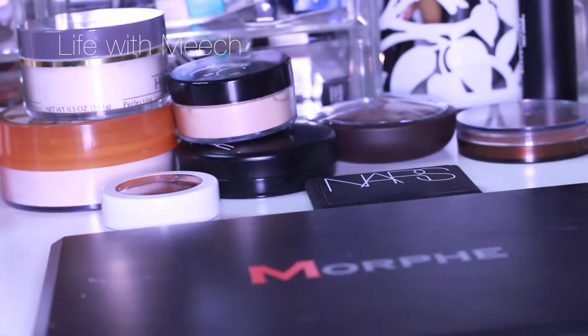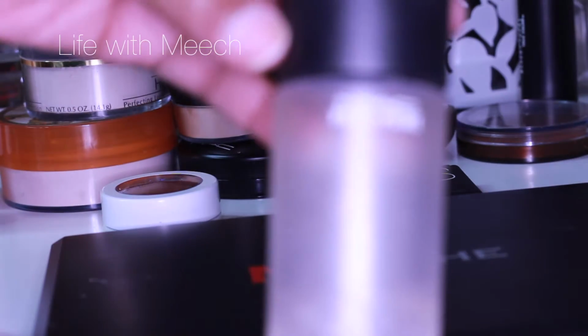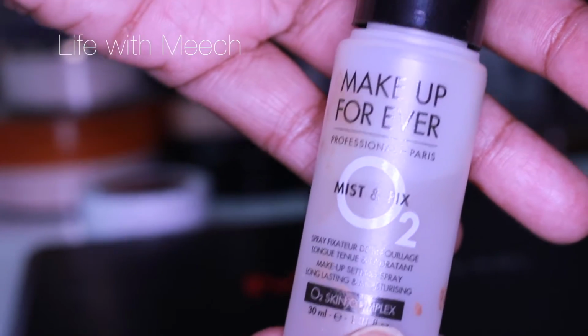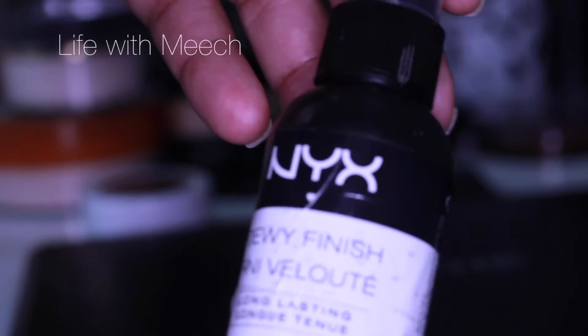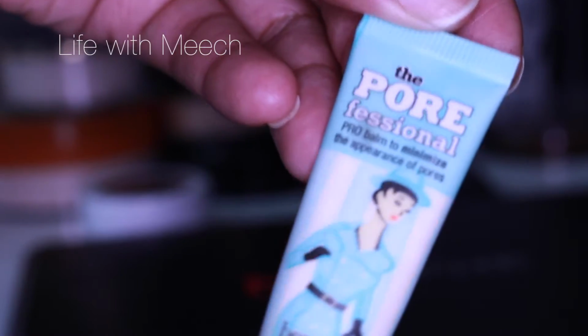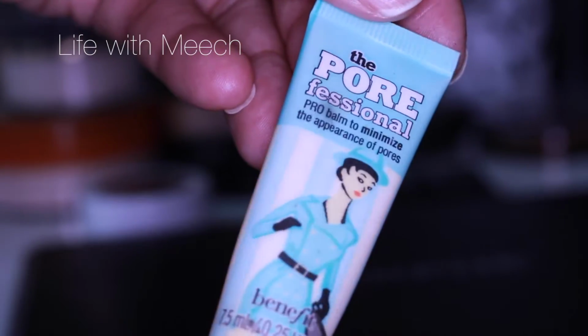Okay. And as far as facial sprays this week, of course, I still use my MAC Fix Plus. I use my Mario Badescu face spray, which I love. I also use this Makeup Forever Mist and Fix, as well as the NYX Dewy Finish setting spray. Forgot about this primer. I use the Pore Professional Pro Balm to minimize my pores on my cheeks and stuff, so I also use that.